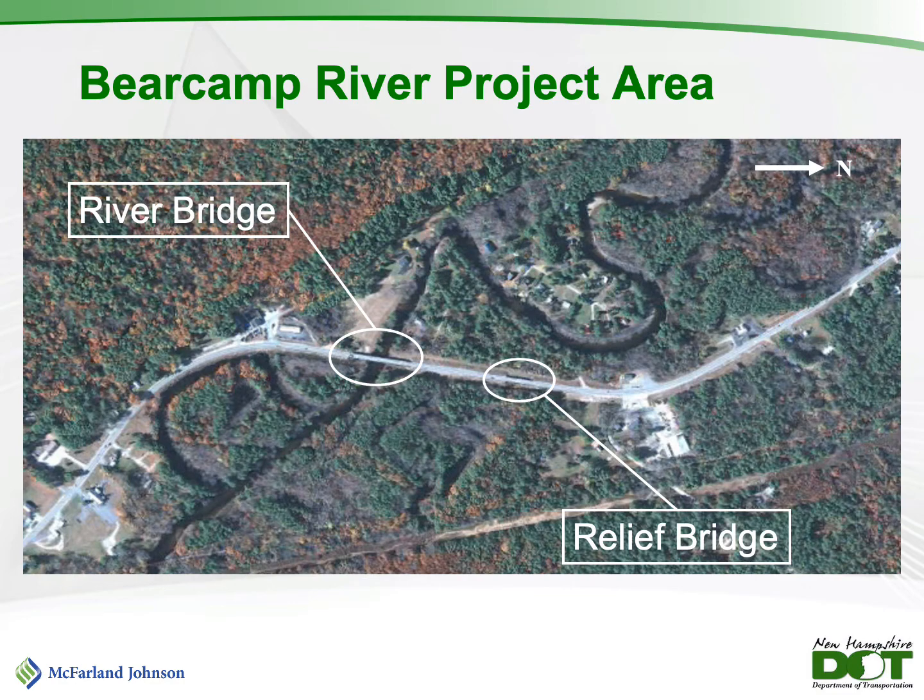These bridges are located in Ossipee, New Hampshire, in an area where New Hampshire routes 16 and 25 run concurrently. With a posted speed limit of 45 miles per hour, this roadway carries an average of 11,000 vehicles per day, with summer peak volumes reaching 18,000 vehicles per day. The river bridge on the left side of the screen, which crosses the main river channel, and the relief structure on the right were located approximately 600 feet from each other.